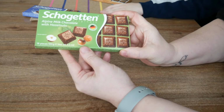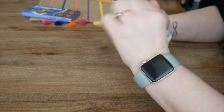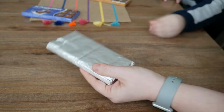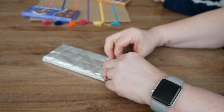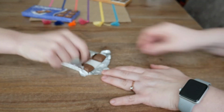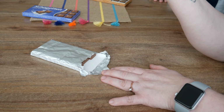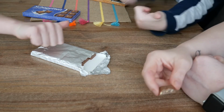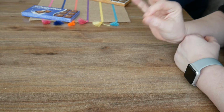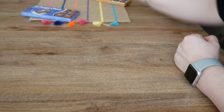Okay, choose one. Okay, so this is Schogetten Alpine Milk Chocolate with hazelnuts. And this one's in a green box. Let's get it open. There we go. They all come exactly the same, all in little pieces of chocolate. Okay, everybody take one. So this one has some hazelnuts in it. Thumbs up and a half thumbs up. Nice. Thumbs up. It is actually really quite nice chocolate. It's German chocolate.